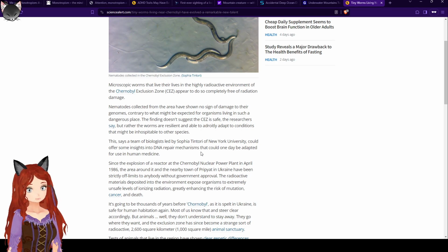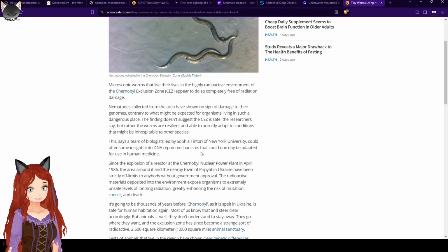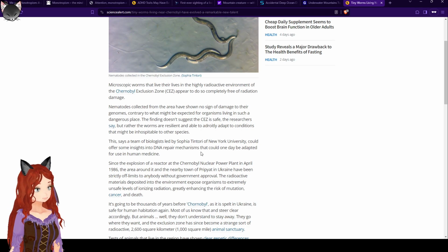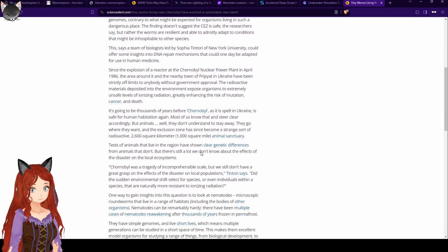Since the explosion of a reactor at the Chernobyl nuclear plant in April 1986, the area around it and the nearby town of Pripyat in Ukraine has been strictly off limits to anyone without government approval. The radioactive materials deposited in the environment expose organisms to extremely unsafe levels of ionizing radiation, greatly enhancing the risk of mutation, cancer, and death.